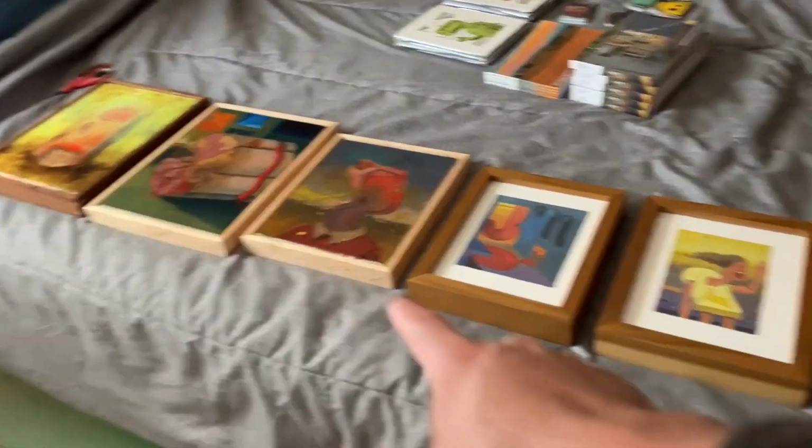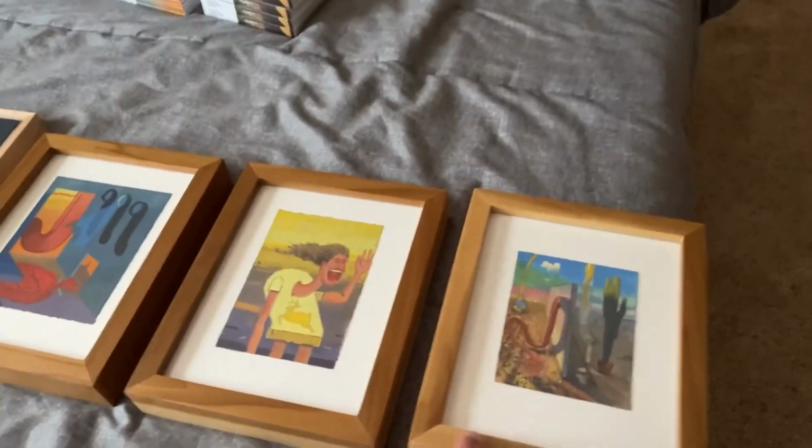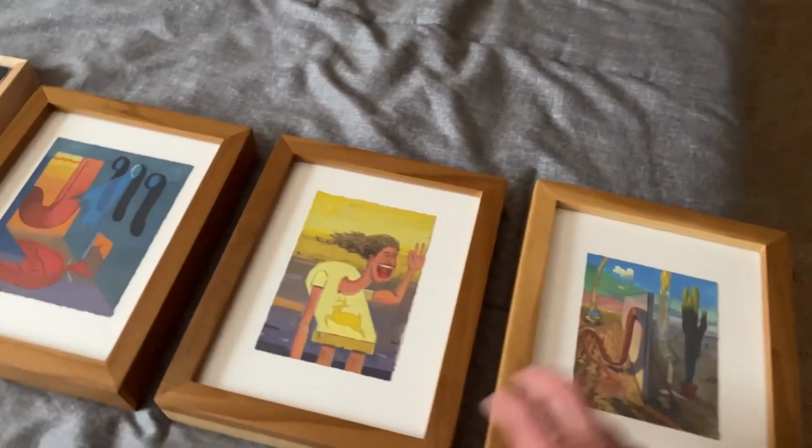And then I have these 6 original paintings here that I was talking about earlier. 3 of them are all gouache on Strathmore River Point paper.